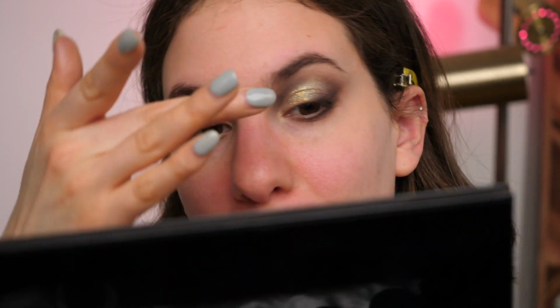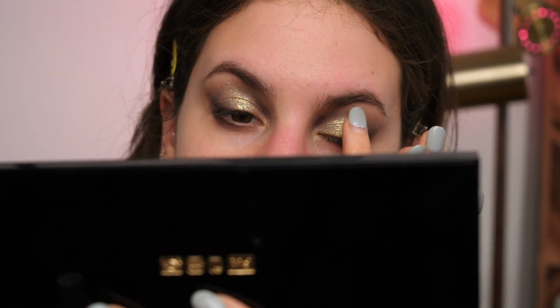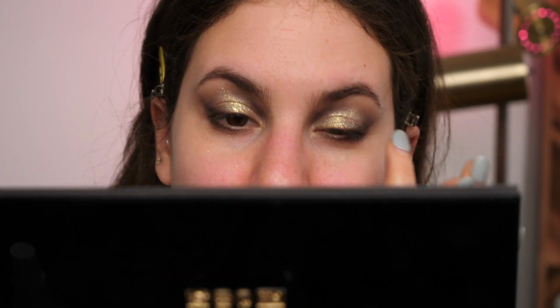And that's something that I really appreciate about Katie's looks, is that she doesn't take the makeup too seriously. And that's why I feel like her looks are just so approachable, and that's why they're so fun to watch, because it's not stressful to recreate. But that addition is out of this world.